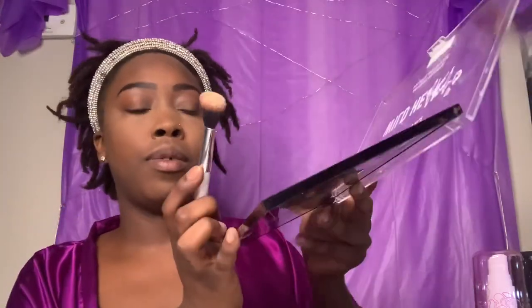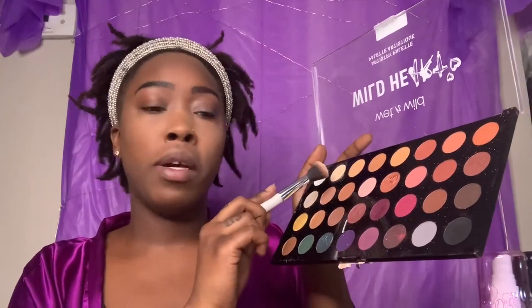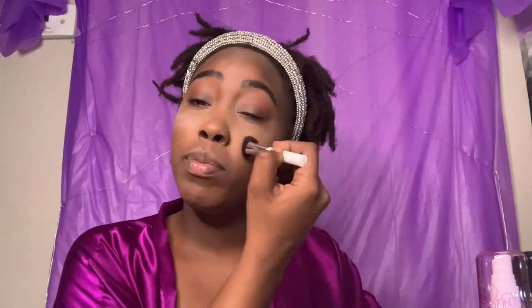So I'm gonna start with a light color, even though it's already light. I'm gonna make it lighter so the blush can really pop with this really light, next to white, light tan, really light tan. And this is eyeshadow. This is not blush because I don't have blush. So I'm gonna make a blush look with an eyeshadow palette because I'm like that.